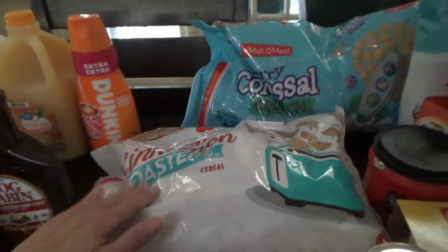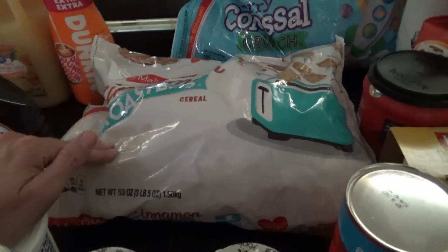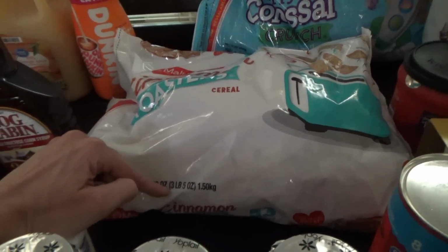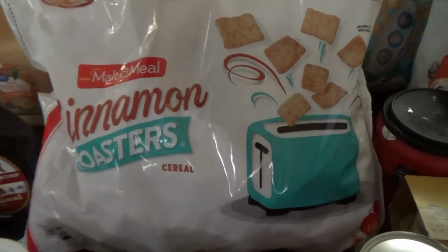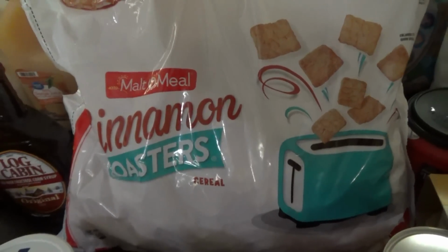The kids love these Malt-O-Meal cinnamon toasters, and this is the only size bag available on pickup. It's huge, 3 pounds, 5 ounces. But they love this kind. They love it better than name brand Cinnamon Toast Crunch, better than Great Value or any other brand. And it is really good. So I got this big old bag.